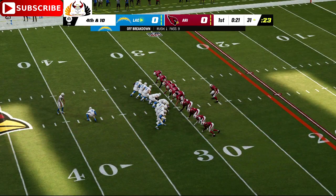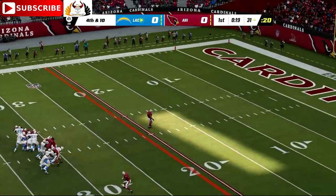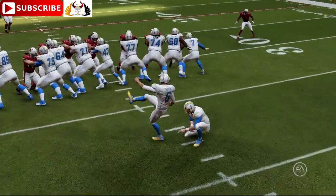Herbert jogs off, and out comes Dustin Hopkins to take this kick for L.A. on 4th down. Hopkins' kick is good, and the Chargers grab themselves a 3-0 lead.